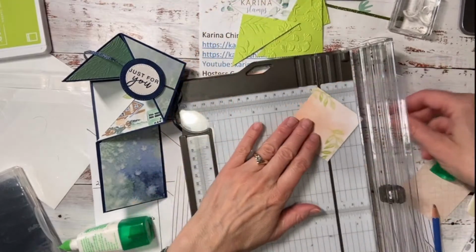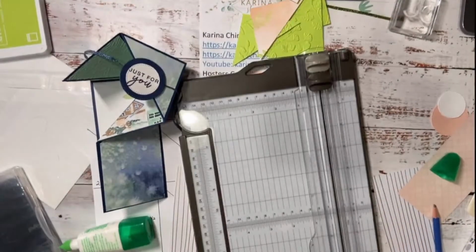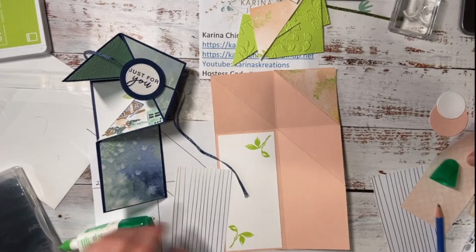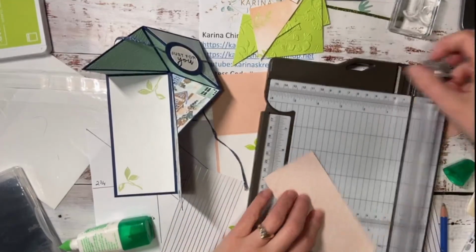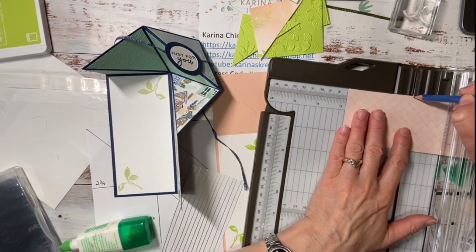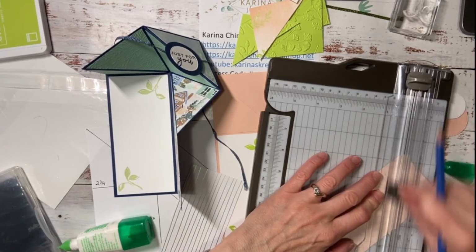We need this cut at a diagonal as well. Again, it's 2.5 by 2.5, and I think this is the piece that should have gone on the top. So I might have to do some ripping apart, but that's okay. Oh, I know. Okay. This one is going to be 2 3/4 as well. I can do it on this side. This is going to be for the inside of the card. Okay, so let's snip that.